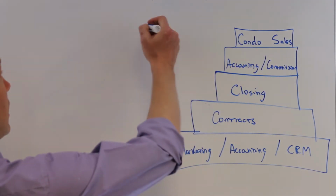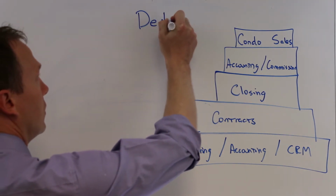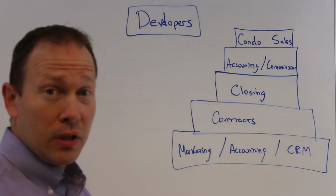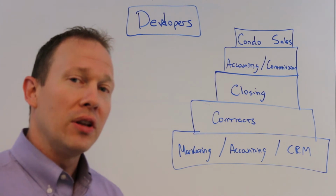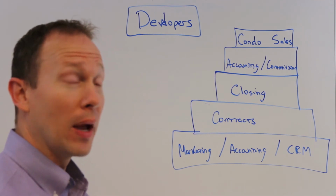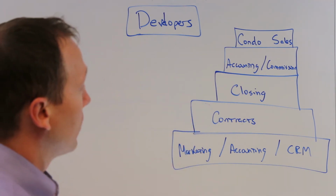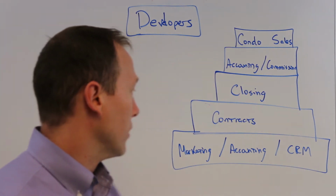So really what we're looking at here, two principal people. Developers, the people that are actually making the condominiums, and these things may not be built yet. So they're actually selling units that haven't been built yet. That's why they have to get a certain number of interested parties before they can actually get money from the banks. These are the guys that are interested in seeing and using the product from the standpoint of marketing and the CRM process and registration.